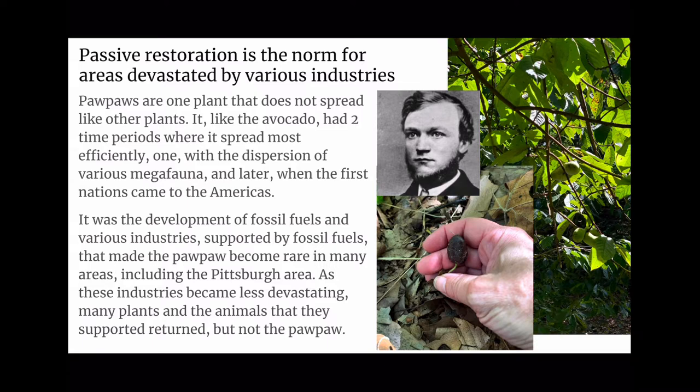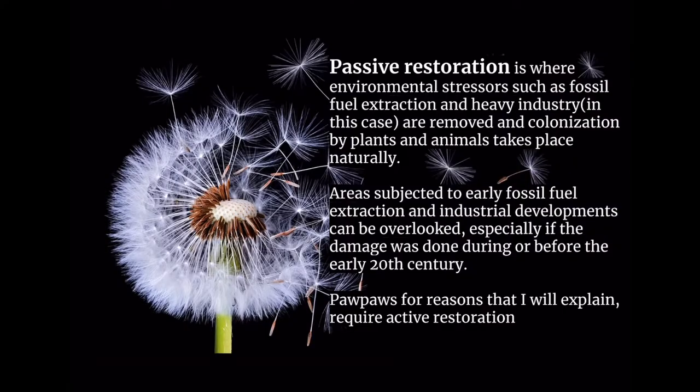It was the development of fossil fuel and various industries supported by fossil fuels that made the pawpaw become rare in many areas, including the Pittsburgh area. As these industries became less devastating, many plants and the animals that they supported returned, but not the pawpaw.